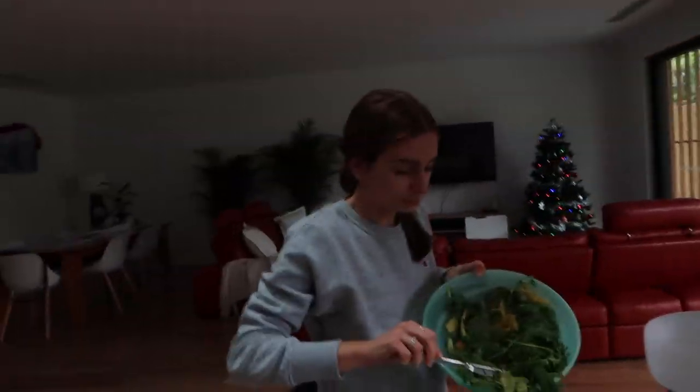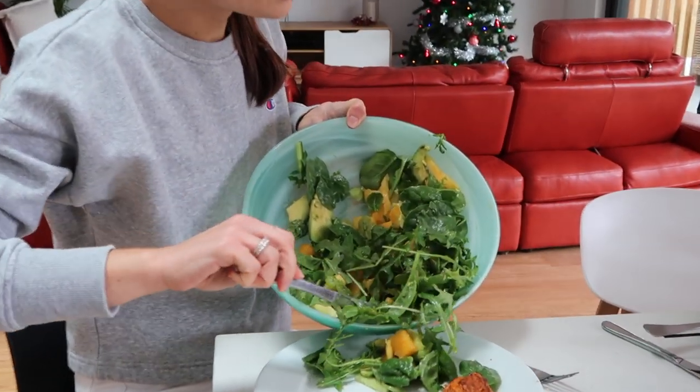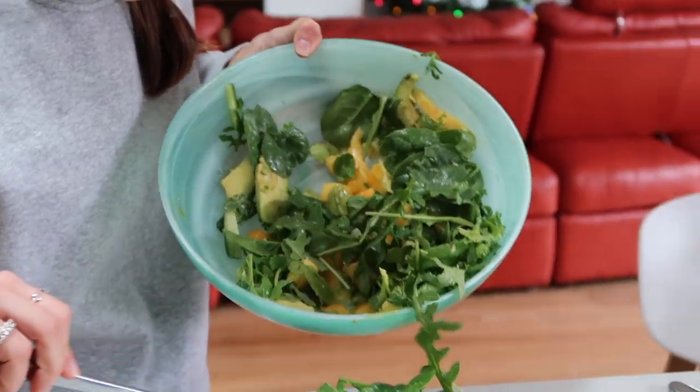Thanks, Beck. That salad was so good. This is like the most Aussie thing, mango and avo salad.